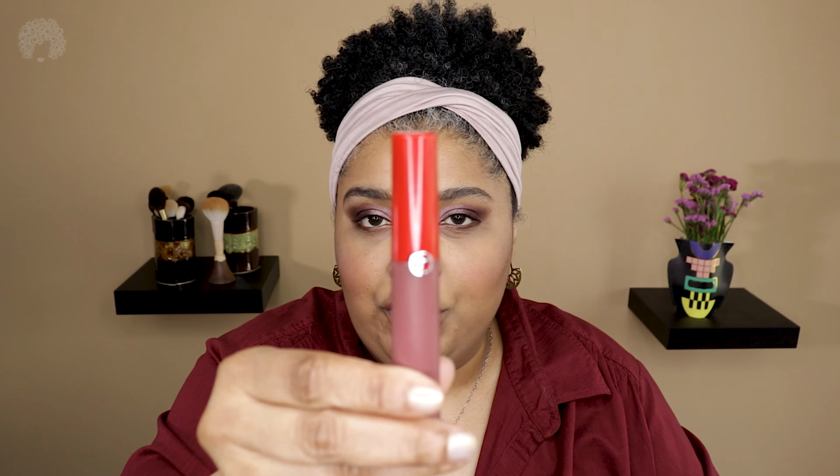We're good, let's get to these lips. Okay guys, so this is the Lip Maestro in 530. When I become obsessed with a color, let me tell you something, I had to hunt this down. I saw this shade online and I said, please be everything I want you to be. Because in the bottle, it looks lighter. So when I got it yesterday, I was like, oh. But then when I swatched it, I said, oh, here we go. This is the color.